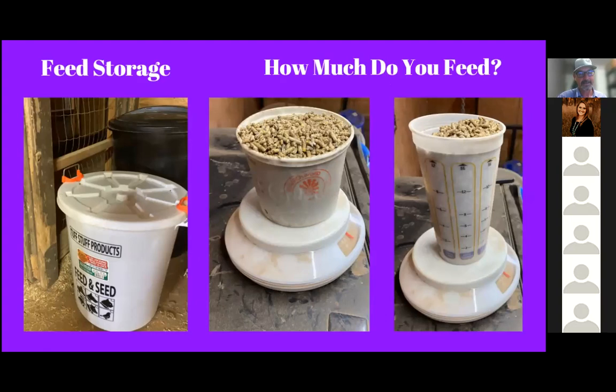If you don't have an enclosed room that you can keep it dry and clean, I'd recommend getting some tubs like you see on the left-hand side of the screen. Those tubs are very affordable at about any farm store. You can see a white one and a black one. They've got lids that latch down and keep them sealed up, and it keeps that feed fresh, keeps it clean, and it prevents rodents or any other type of contaminants from getting inside of there.